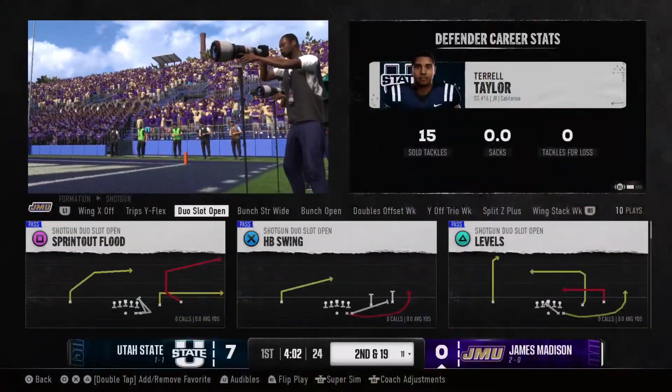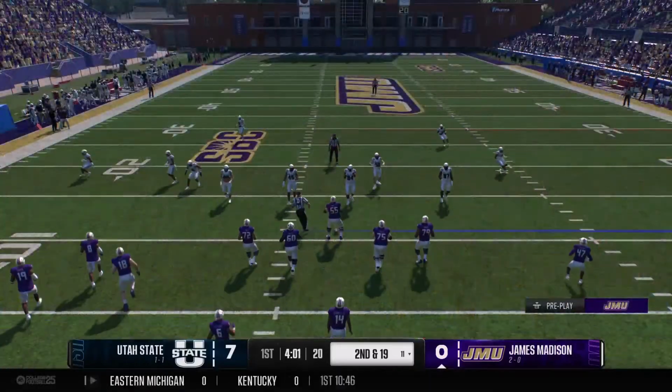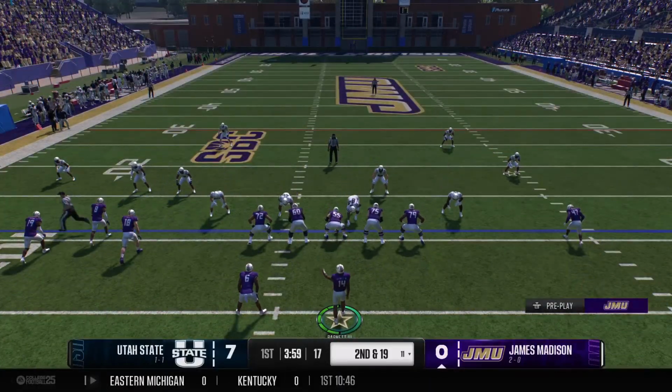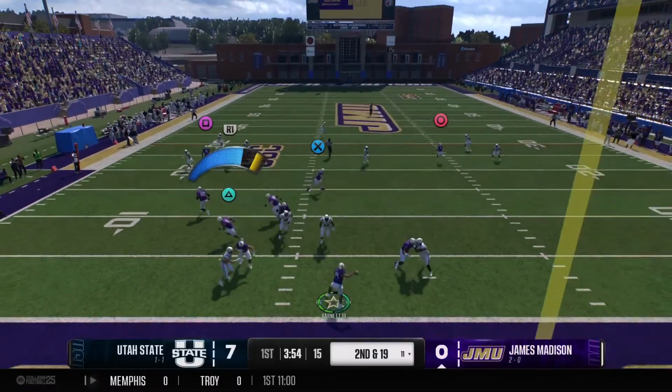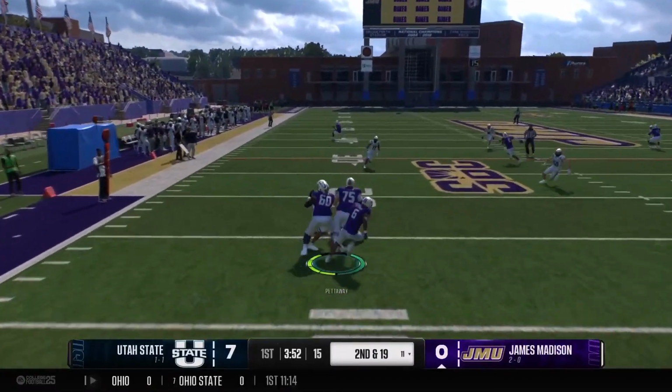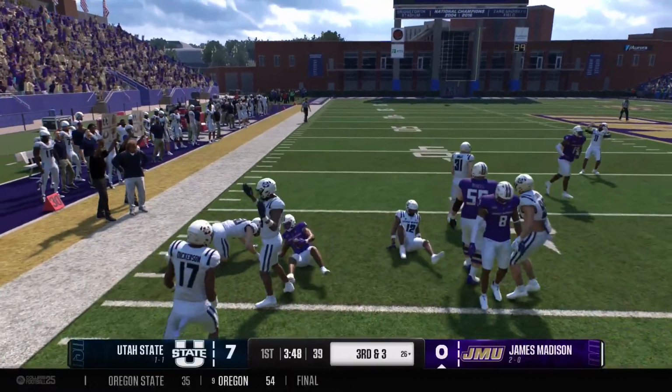Just an obvious holding call there, and one that just kills an offense's momentum. Bunch formation for these receivers. Back to throw, it's Barnett. Safe completion on the screen. Tackled there by the defense.